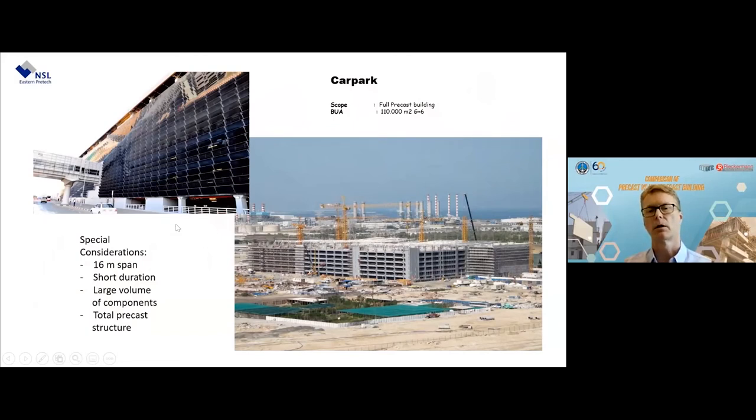As I mentioned, we've done a lot of car parks. This one is from Dubai. This is a Dubai Metro car park. We've done all the Dubai Metro car parks. Park and ride car parks are very big, 110,000 square meters of floor area, fully precast everything. That means these stair walls, core walls, everything in the whole building is precast.